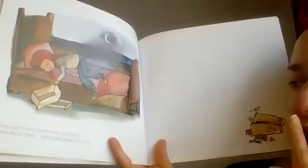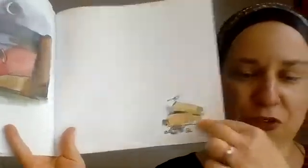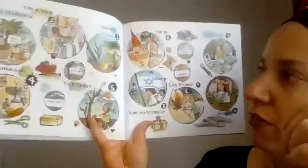One year is over. There's a new one ahead. And Shani, she's sound asleep in her bed. There's her kufsa. And then here on the last page is a chart of all the places the kufsa went.